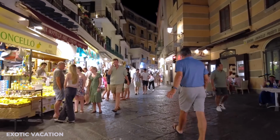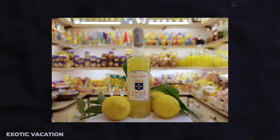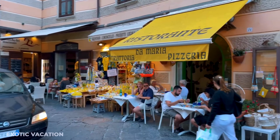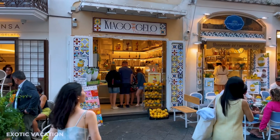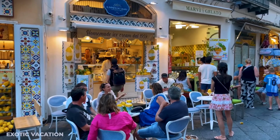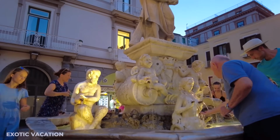Amalfi is known for its lemons, so you'll find everything from lemon-flavored gelato to limoncello. There are plenty of places around town selling lemon sorbet, but we got ours from Mago del Cielo and it was delicious. Just a heads up though, it melts quickly, especially if you're snapping photos first like I did, so be prepared for a bit of a sticky situation. Thankfully, the fountain nearby was perfect for a quick hand wash afterward.